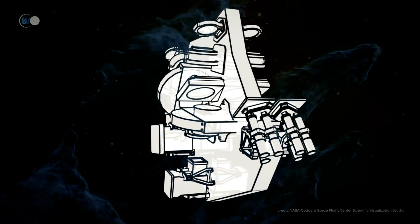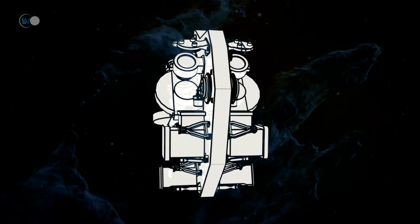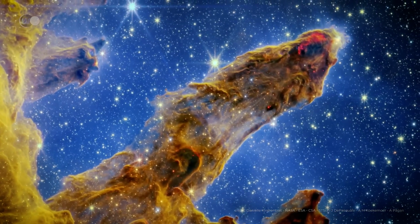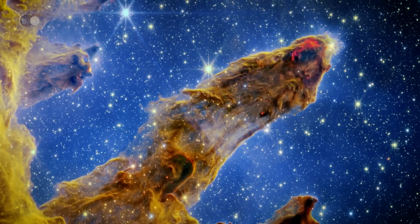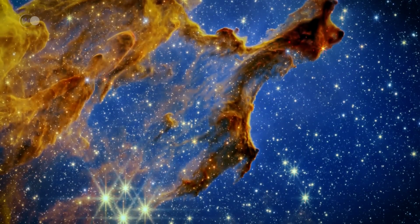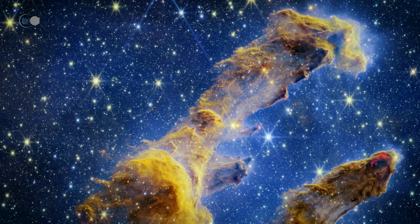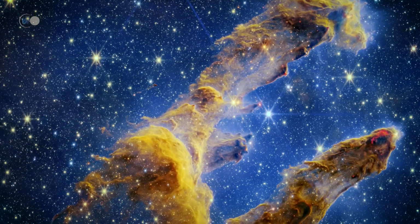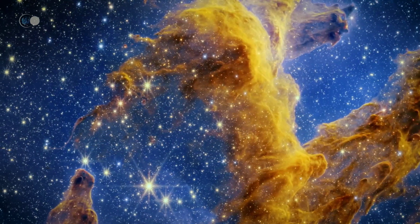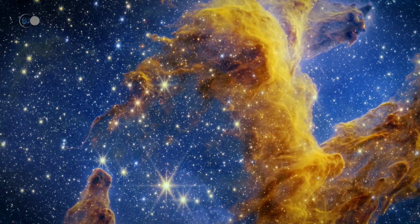It's the infrared vision of James Webb's instruments that allows us to see through the clouds of gas and dust and distinguish all these stars. The image is so detailed that it's easy to interpret. You can clearly see red dots representing baby stars, only a few 100,000 years old, and red streaks in the clouds of dust and gas that are actually nascent balls of gas that will later become stars.